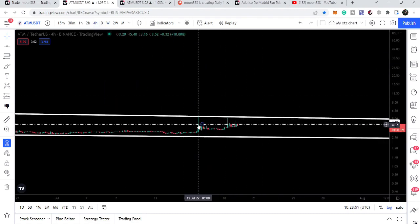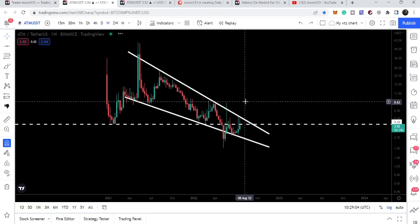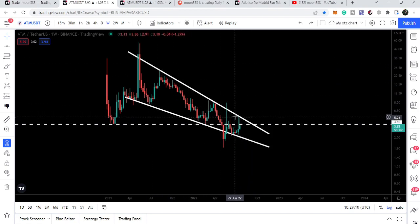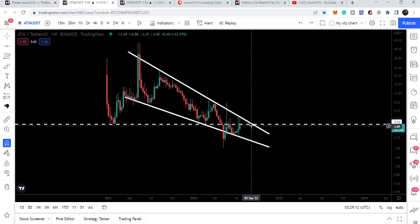Now, if we take a look at the smaller time frame, like here on the 4-hour time frame chart, then you can see since 15 July, it is making several attempts to break out this resistance, and the more it will try to break out the resistance or test this resistance, the more there will be chances for the breakout. And after breaking out this resistance, there will be a very high probability that soon it will also break out this resistance of the falling wedge pattern as well.